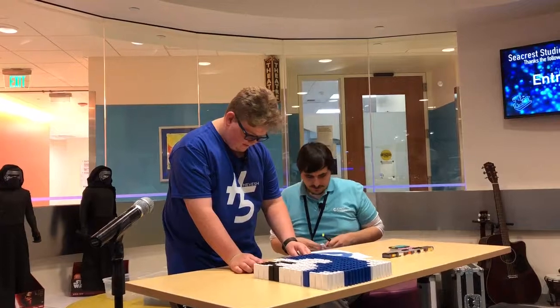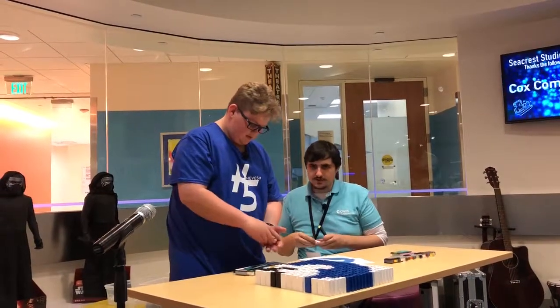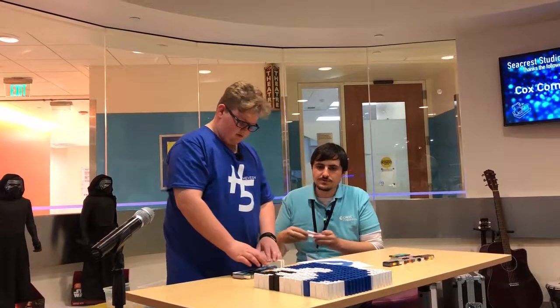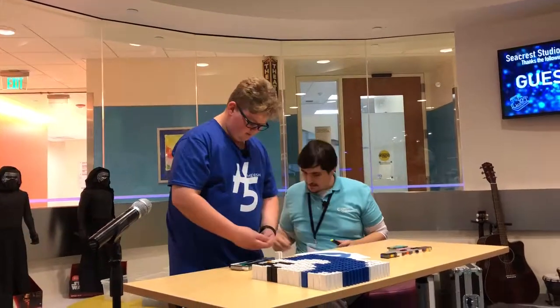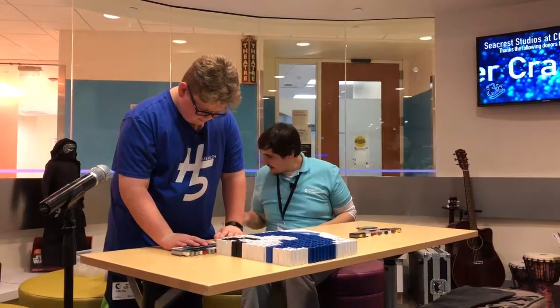All right, so then we need 4 more whites because we need 7 white in this row. So we need 4 more white. There's 1, 2, here's 3, 4. And then you need 3 black.